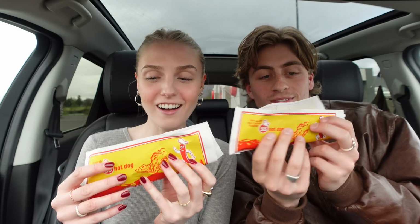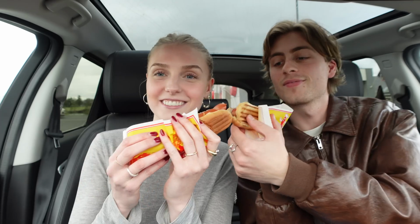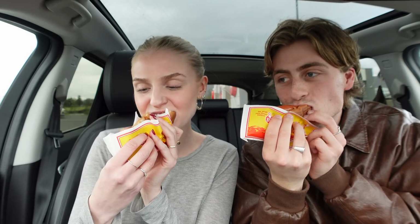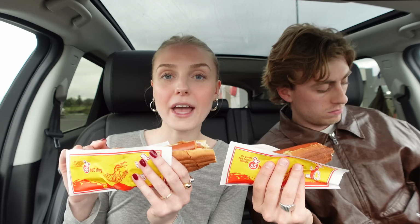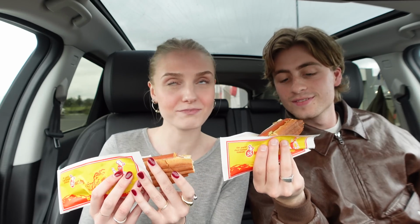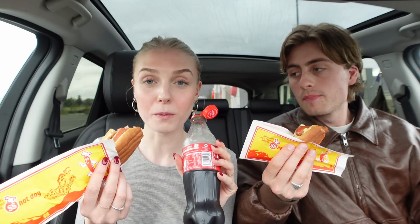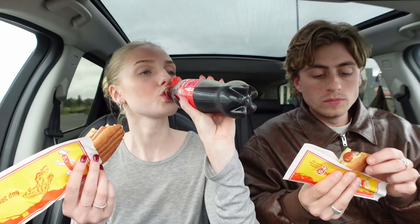We got the hot dogs! I am very, very excited. We haven't had a hot dog in a really long time. So, cheers! We asked for ketchup, remoulade, I don't know how you say it, it's called remoulade in Icelandic, and fried onion, and then a hot dog. The combination is so good. We haven't eaten since the waffles and the Greek yogurt, so we're a bit hungry. It's been a couple of hours.